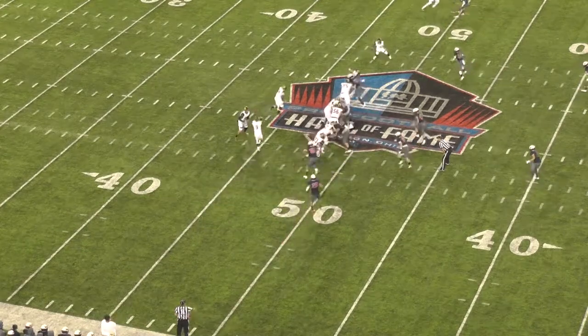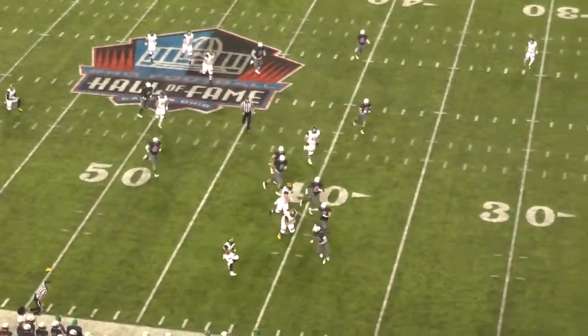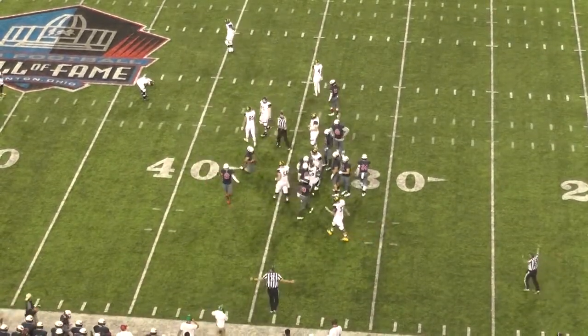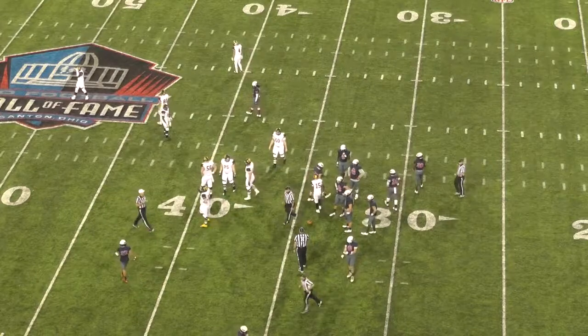Okay, 3rd and 2. Russell gives the ball off on a jet sweep reverse, and Russell himself gets a little bit of a block, and it's Turner up the sideline, cuts back across the field, and is up to the 33-yard line of the Pioneers. A little trickeration there by the Panthers, and they are deep into Pioneer territory.